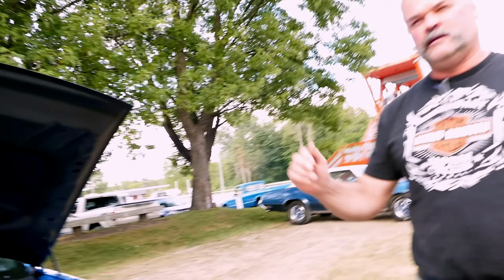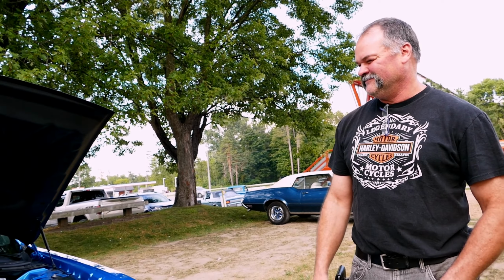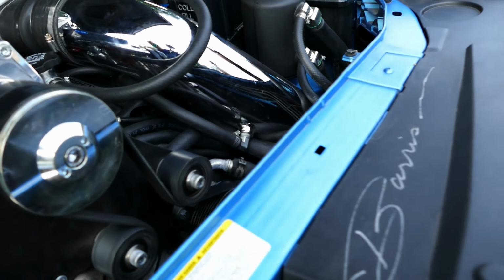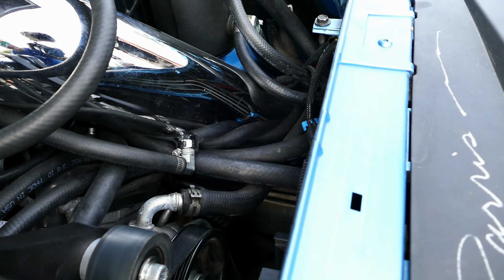So you swapped out the 6.1? It's the original block. Bored and stroked, studded, forged, ported heads. He ain't playing around. 19 pounds of boost. Lower cam. Wow. The intake's pulling all the way down there.